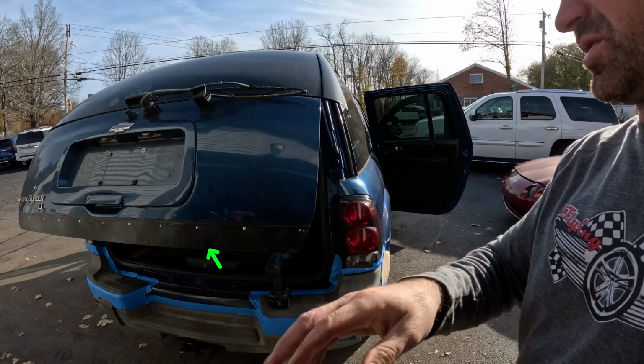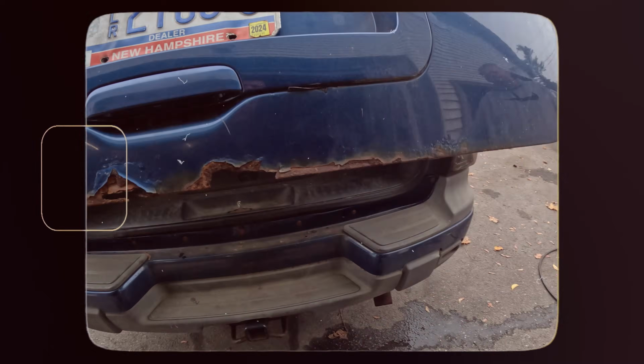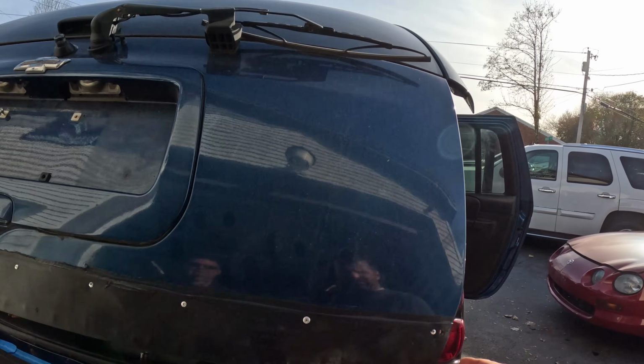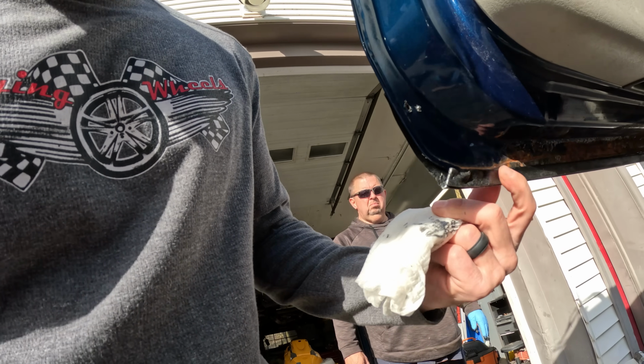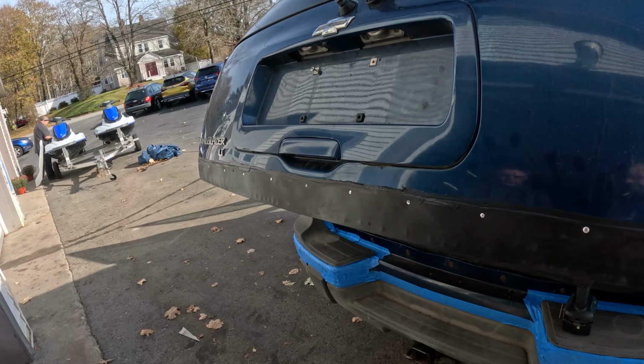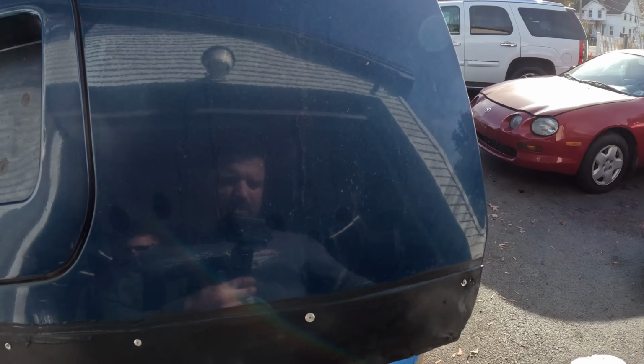All right, so for the Blazer, this was pretty rusty and crusty. We did a template on cardboard, right? Yeah. And then matched the angle of the tailgate. And then we actually got, like, this is aluminum ductwork, and it even has the overlap right here. So we overlapped the edge, slid it up, and then we epoxied it behind, riveted it, all the rivets, and now we seam seal the edge to keep it watertight.